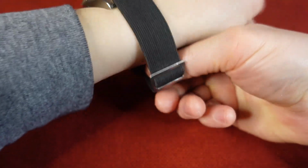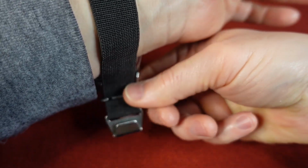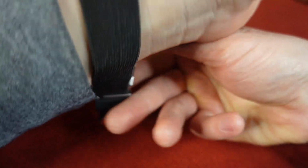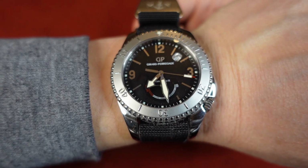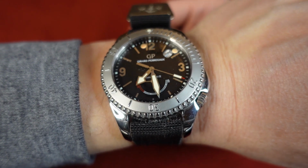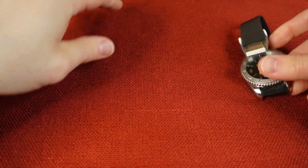So let me just throw this on real quick. And as you can see, I have it on an Erika's Originals strap. And I would put it on, but it always takes me forever. I mean, these straps are comfortable, but it always takes me forever to clip this on. So I'm going to save the embarrassment. But good looking watch, good looking diver. Been tempted once in a while to sell it, but it just means so much. It's my first luxury purchase, so I don't want to get rid of this watch. It's a cool one to have in the collection for sure.